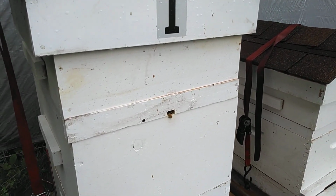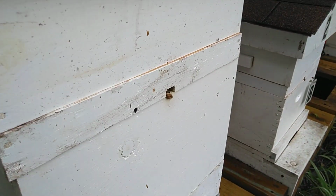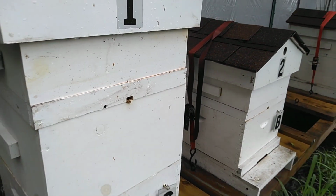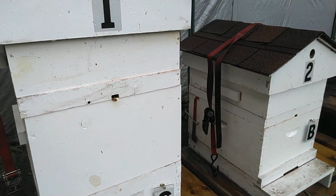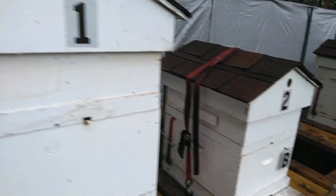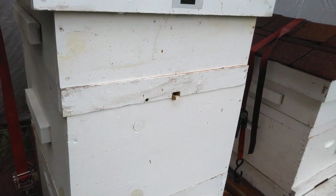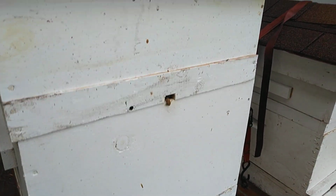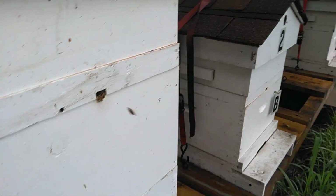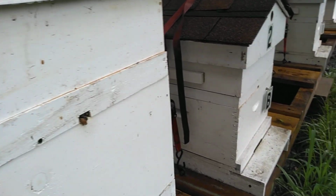My concern this year is to get these hives built up big and strong, like I keep saying. I want double deeps or strong single deeps going into winter. They've been treated for varroa. They've got one more treatment coming, but those are all different subjects here. This is bees in the storm. What they do when it's storming out. Come on, I want to see somebody bring some pollen in. Well, I guess it's not happening.